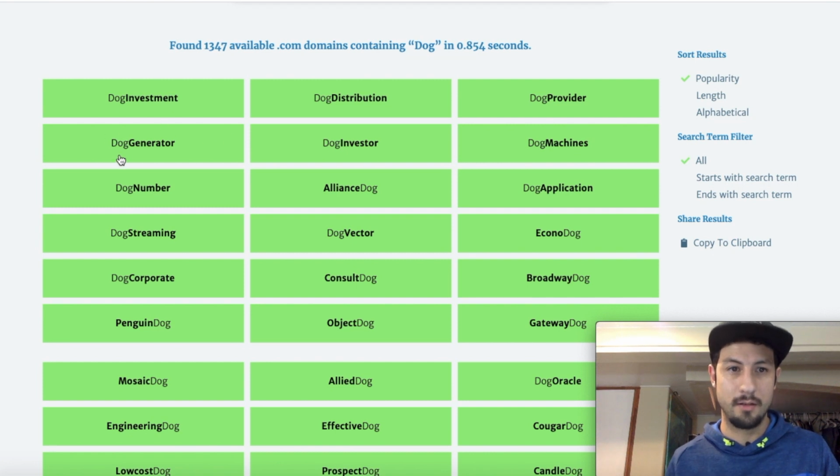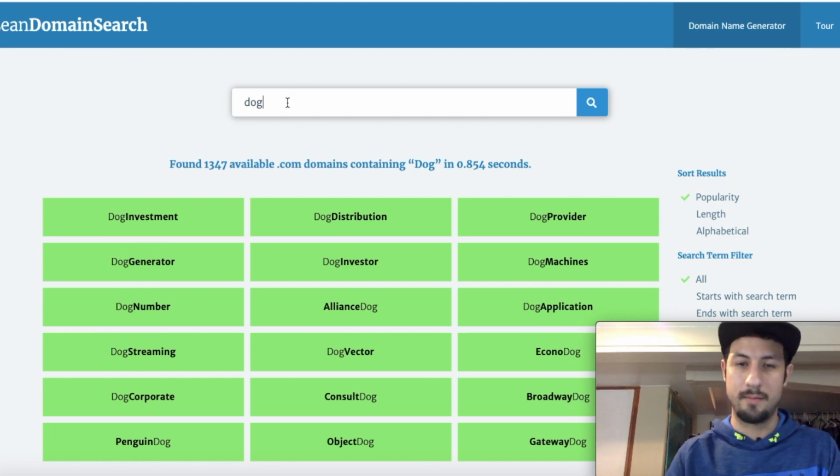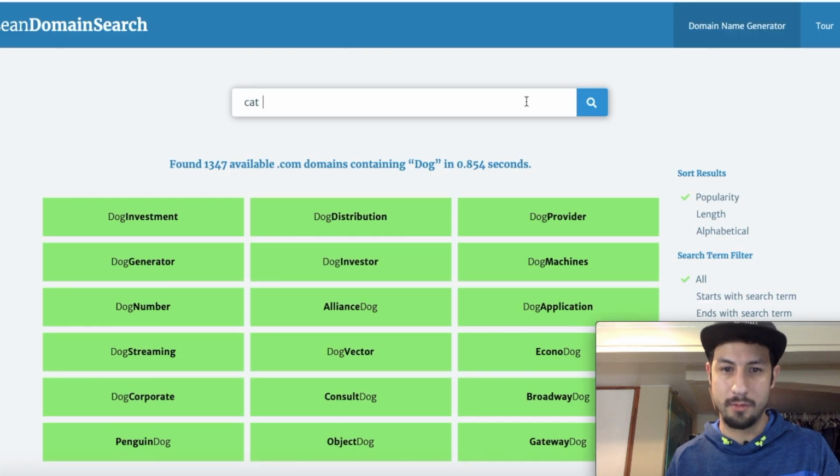So here, I typed in dog investor, dog vector, dog consult, just random names that come with dog. And so you could put cat. You could put two names and it'll combine other names with more names. There's different ways you can search by length and alphabet, and you'll just have to go through it. I don't want to get too far into it, but it's an awesome tool if you're stuck with a name and you really want a good name.